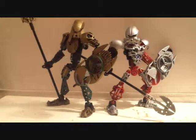Another pro would be the Reduka spinners, which spin very, very well. Another thing that I really, really did like about this set are the masks. The masks are amazing molds, and I think they just look so amazing. Another thing that I really liked about this, another pro, is the idea of finally giving those two Hagah Toa bodies, which I think were cool.